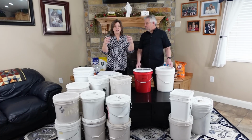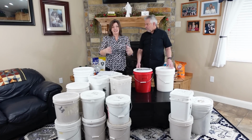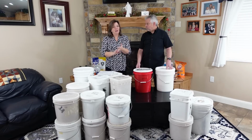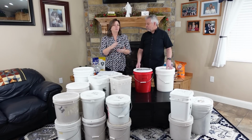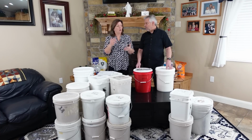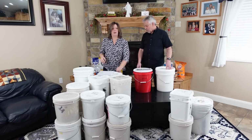And what the Mylar does is it protects it, right? It's a protective environment. You put an oxygen absorber in there, it gets rid of all the oxygen, which kills the bugs or the eggs, and it also prevents the dry good from oxidizing during storage and significantly increases that shelf life. So oxygen absorbers, where's my, oh, here they are.